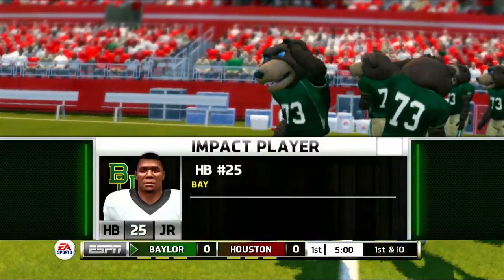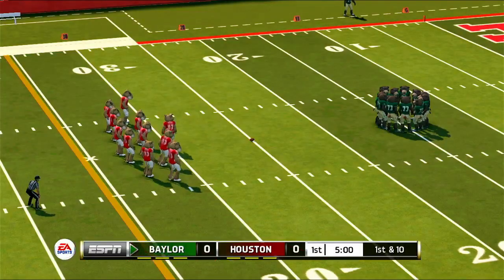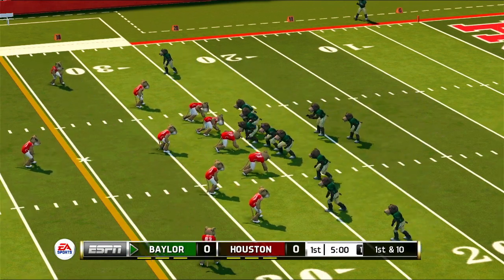Baylor's a team and a program that year in, year out's got 1,000-yard rushers. Sometimes they've got two, and they've got that huge offensive line. And you know, you get too worried about them, and sometimes you can overlook the fact they can throw the ball. It's going to be tough today for this defense.